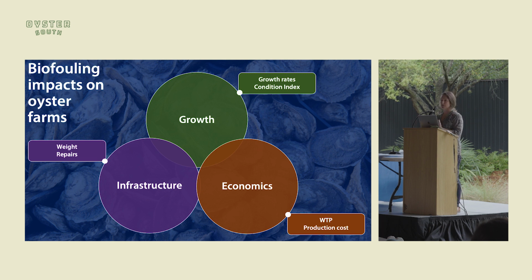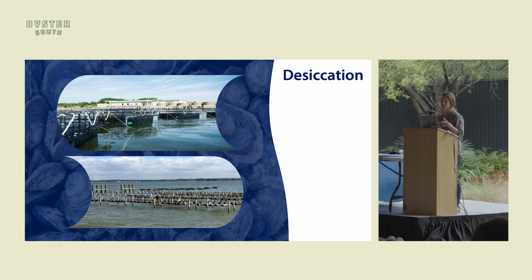And biofouling can also impact the production cost of your oysters. And so given these multitude of challenges that biofouling poses to oyster growers and oyster farm operations, farmers have quite a few tools at their disposal that they use to control fouling, one of which is periodic desiccation or aerial exposure of both the oysters and the cage to control biofouling.